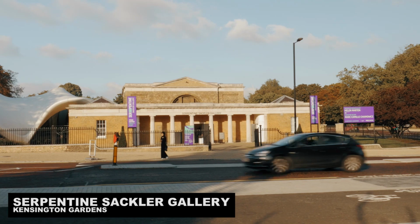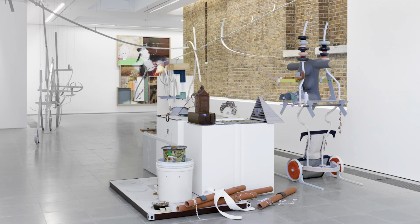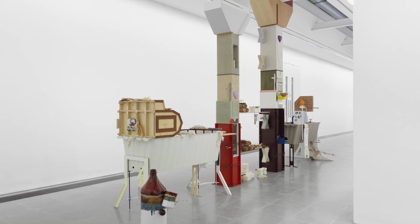We also checked out the exhibition of works by Helen Marten in the Sackler Galleries, a truly confounding amalgam of materials and textures and images that caused me to walk round and round the space trying and failing to pin them down. That's not to say I didn't enjoy them, I did, but it's precisely because I couldn't quite determine what I was seeing and what I might conclude from them.